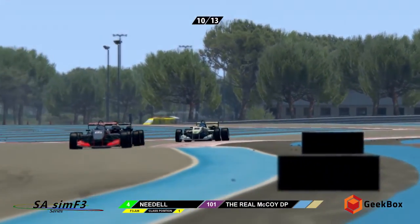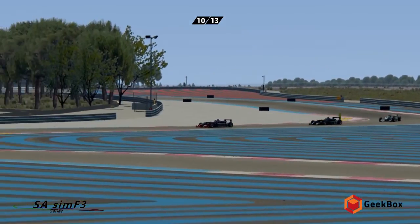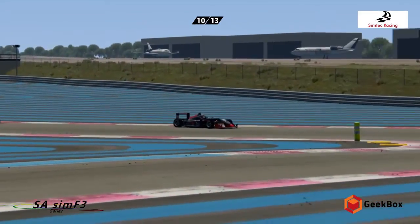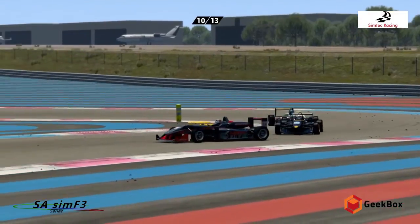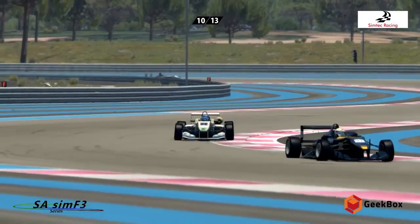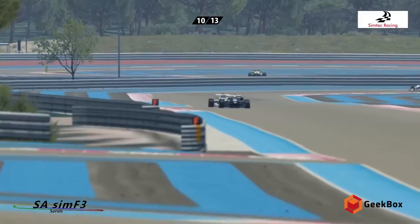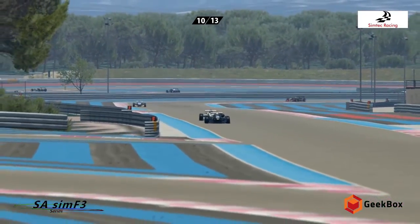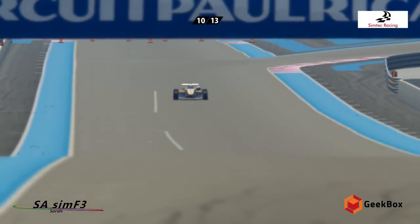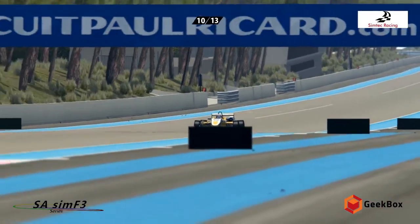And here comes Needell as well. No, a big slide there by Embry. He's lost the back end. Around he goes. Holden Jones gets his 2nd back, and Needell up into 3rd position. Can Needell challenge Holden Jones for 2nd? A great drive by the F3 AM class driver.